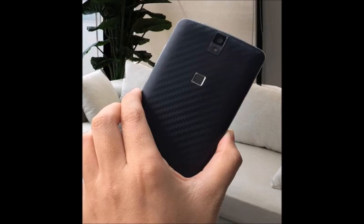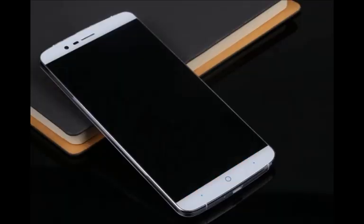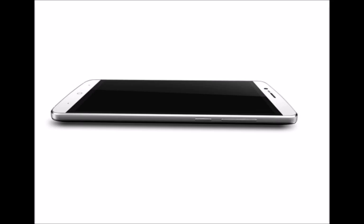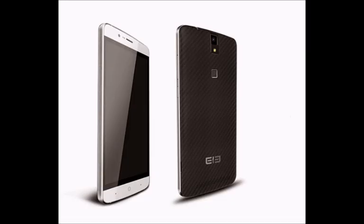Featuring a 64-bit octa-core MediaTek 6752 processor, expandable memory, fingerprint scanner, and Android Lollipop 5.0 out of the box, it's one of a growing number of smartphones competing with the industry's best in most aspects except for price, retailing at just $229.99. The P8000 will retain much of what makes the P7000 such an attractive prospect.